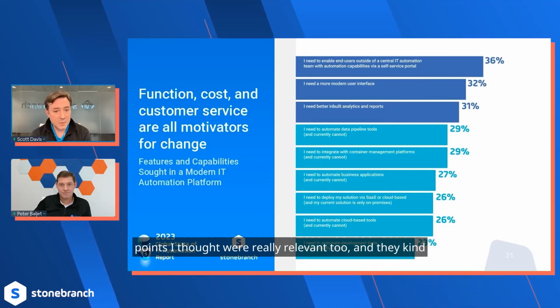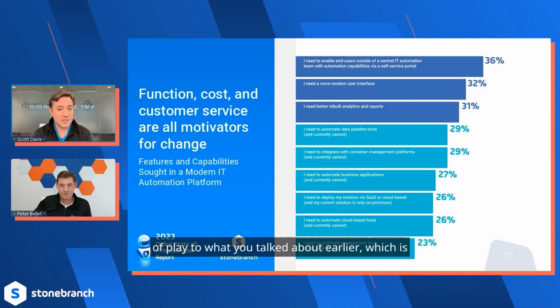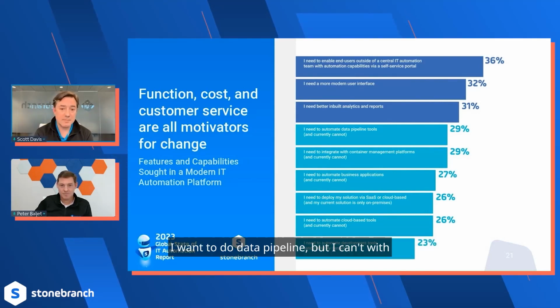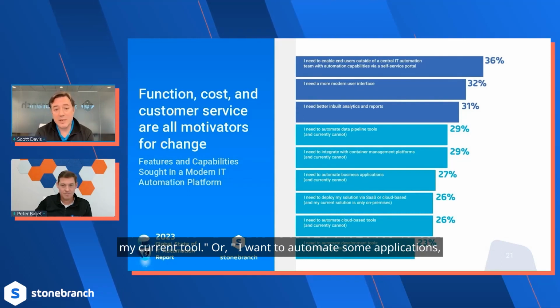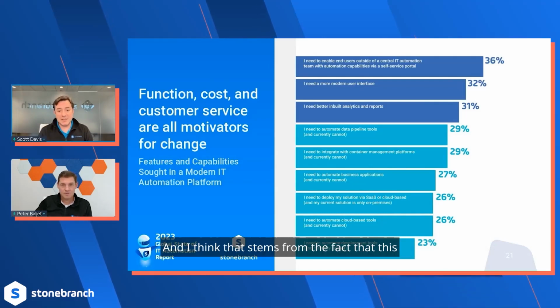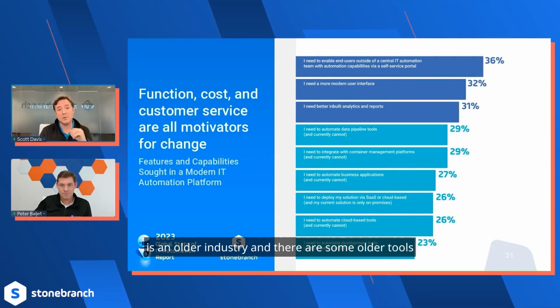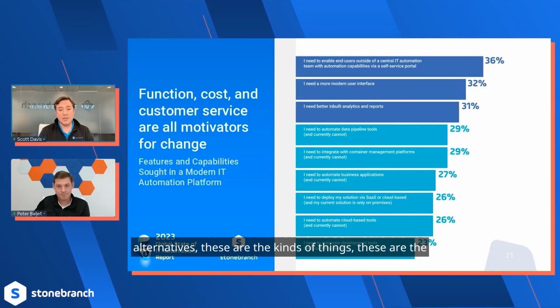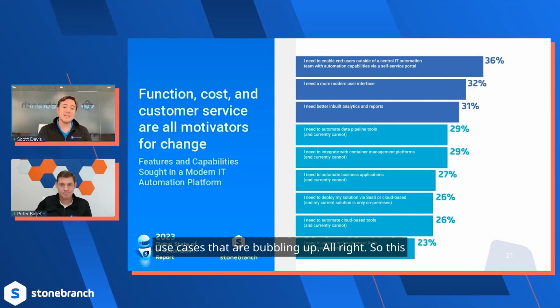Some of these other points I thought were really relevant too, and they play to what you talked about earlier, which is when you start getting into more of the departmental usages. I want to do data pipelines, but I can't with my current tool, or I want to automate some applications, but I can't, right? There's a lot of "I can'ts" here. And I think that stems from the fact that this is an older industry, and there are some older tools that have really large install bases, and some people feel trapped, right? So when they're looking for alternatives, these are the use cases that are bubbling up.